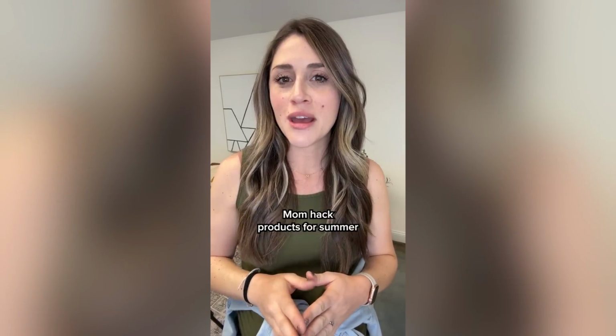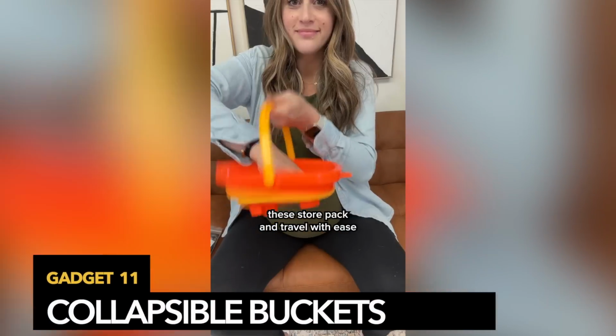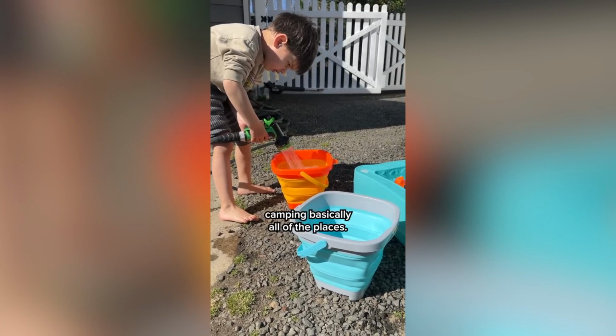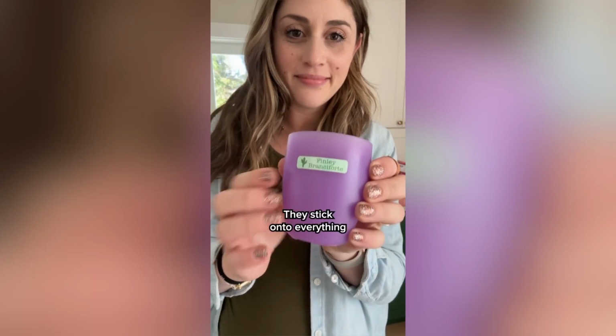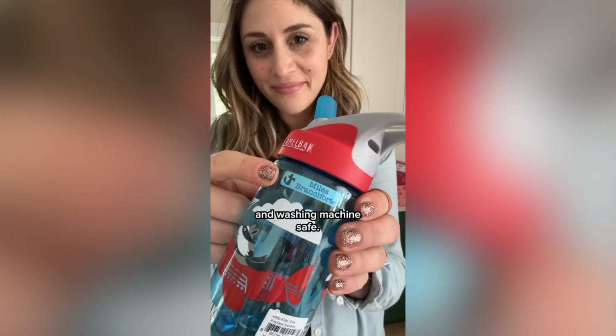Mom hack products for summer you're gonna wish you knew about sooner. First up are collapsible buckets. These store, pack, and travel with ease and are great for beaches, picnics, backyard play, camping, basically all of the places. Next are name labels. These are perfect for summer camp. Never lose your kids' stuff again. They stick onto everything from clothing to water bottles to backpacks, and they are dishwasher and washing machine safe.